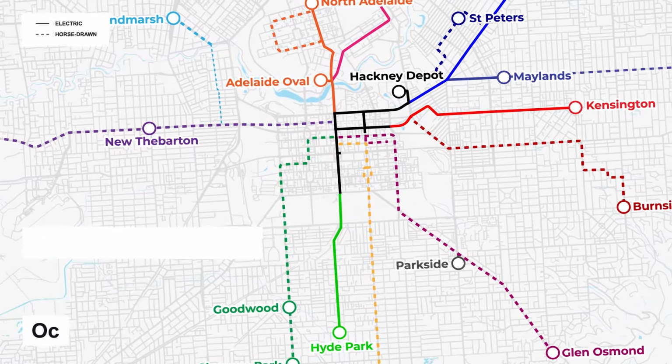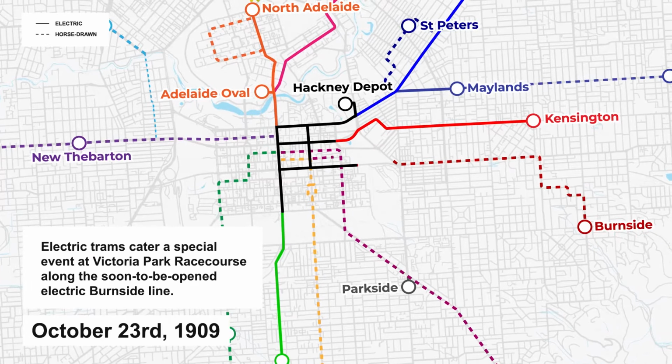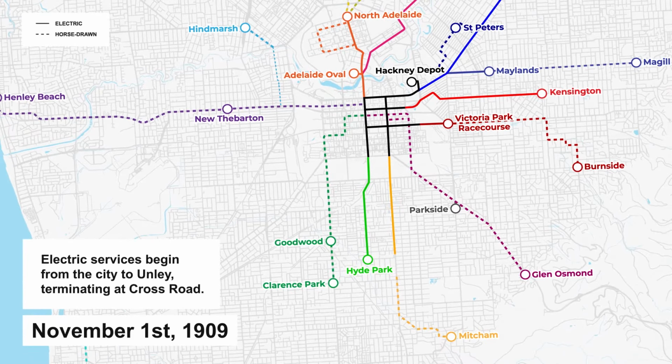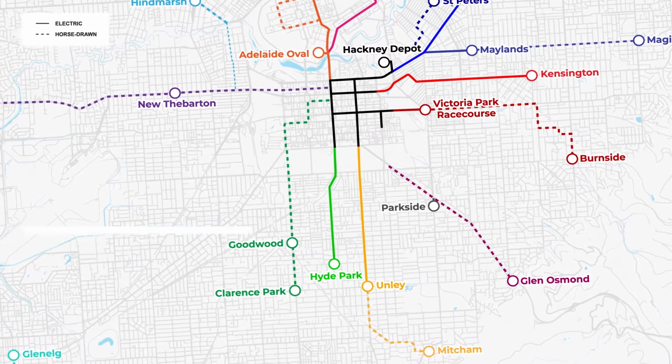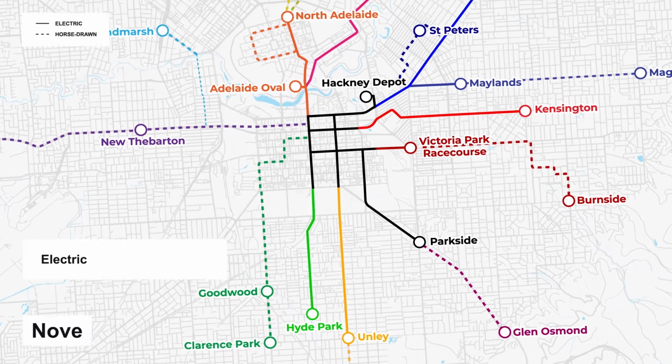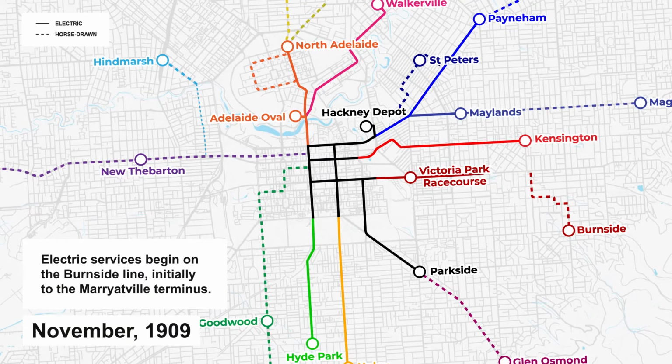October 23rd, 1909. Electric trams cater a special event at Victoria Park along the soon-to-be-opened electric Burnside line. November 1st, 1909. Electric services begin from the city to Unley, with horse-drawn services continuing to Mitcham. The same day, electric services begin from the city to Parkside, terminating at Fullerton Road. November 1909. Regular electric services begin on the Burnside line, initially running to Marriotteville.